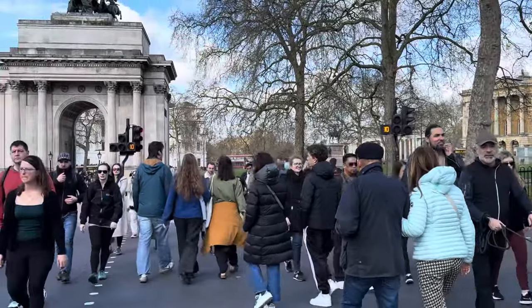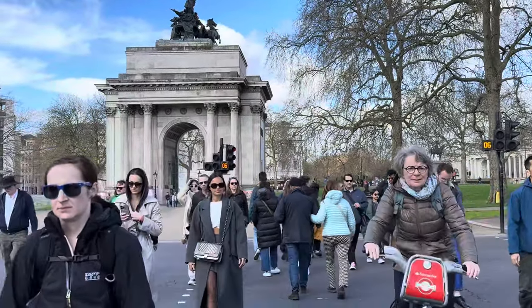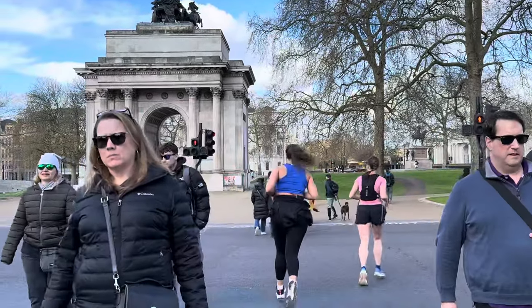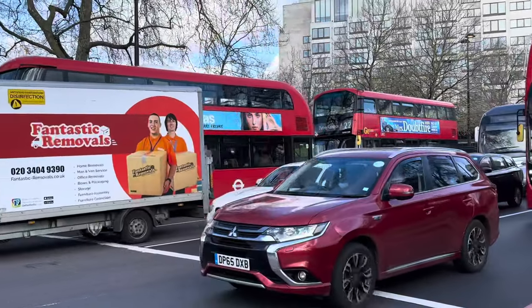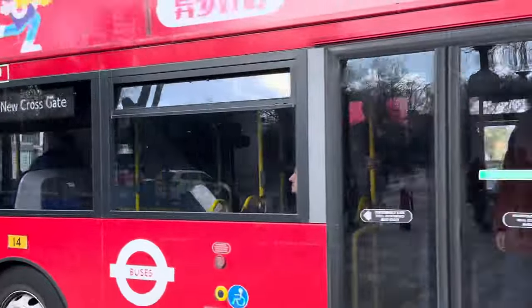The reason why we're waiting here is because the guards themselves leave the barracks at 10:28 a.m. That's in a few minutes' time. And all this traffic here will be stopped by police to allow the guards to ride through the archway and continue over the road.